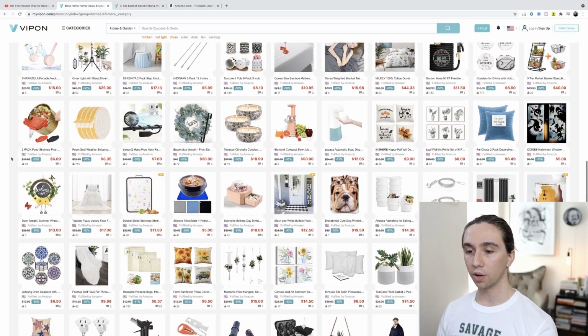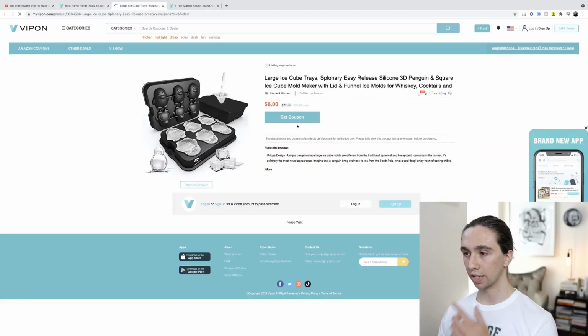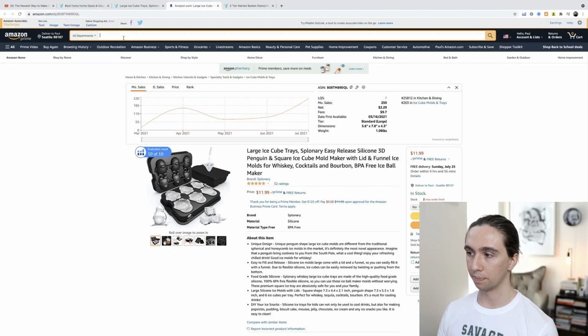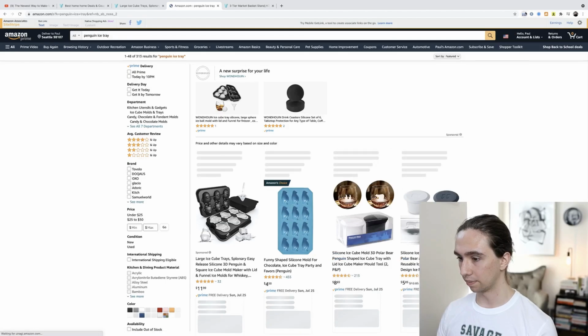So now why don't we go through here and have a little fun with this? What are the penguin ice trays? Here's an interesting one. Maybe the penguin one, someone's already doing it and it's already doing well. But if that's doing well, why don't we make a custom mold with a manufacturer for a different animal based on search volume? So we could go penguin ice tray, see how that's doing. There's only 2 of them, and that's one of them.